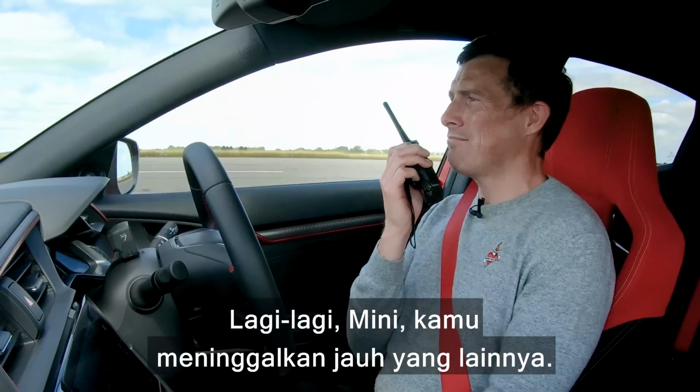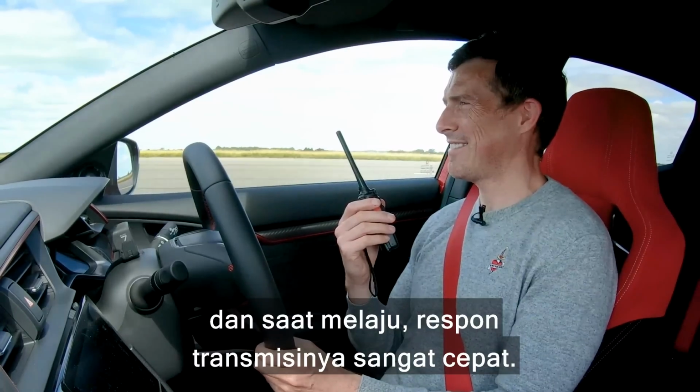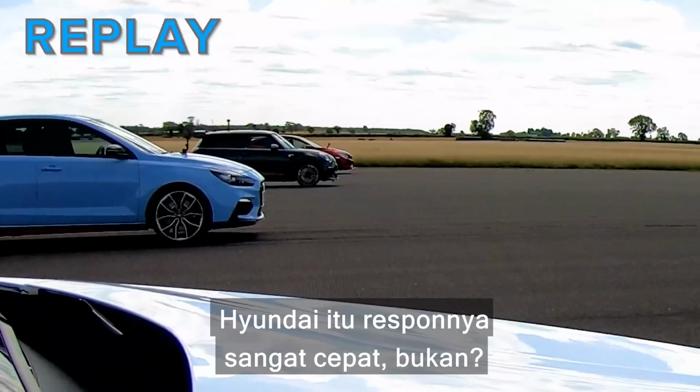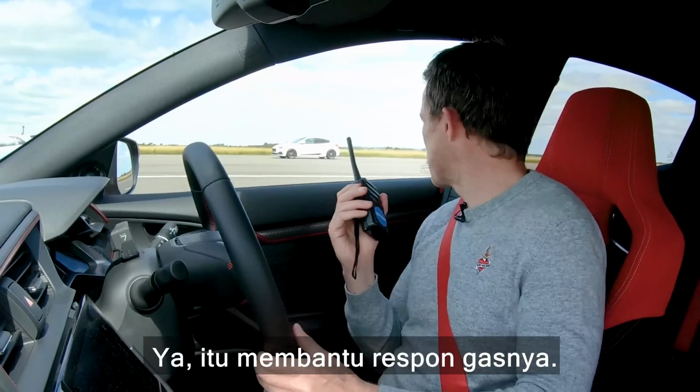Once again, Mini, you thrashed the field, right? Yeah, lovely throttle response in the sporty GP mode, and once you're up and running, the gearbox really is snappy as. It's really, really nice. That Hyundai really picked up nicely, didn't it? Yeah, picked up well. The new intake helps. Yeah, that helps his throttle response.